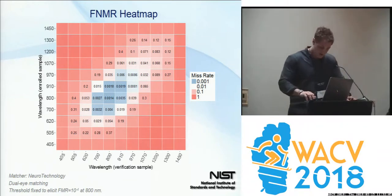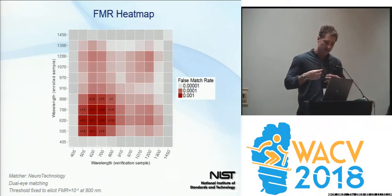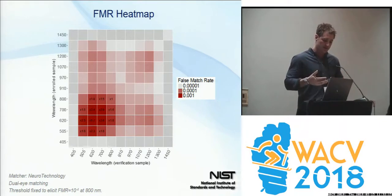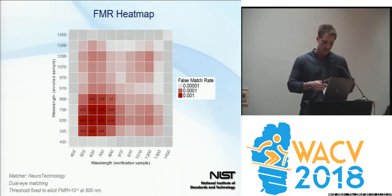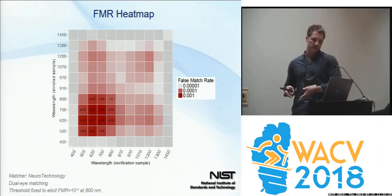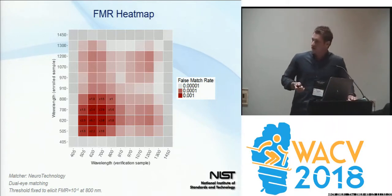You may already be aware that accuracy for a lot of biometric systems is a trade-off between two error rates as a threshold is adjusted. In fact, that's how accuracy is measured for any binary classification system. One type of error is false non-match rate, and the other type of error is the false match rate, FMR. For iris, you kind of just want a stable and predictable non-mated distribution. You just don't want FMR to explode for any particular combination of wavelengths.